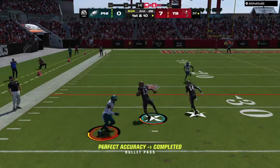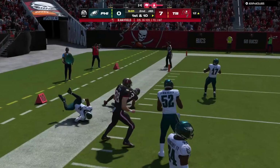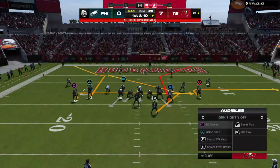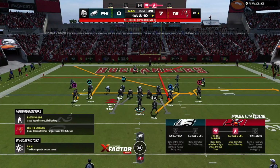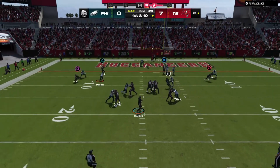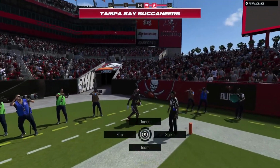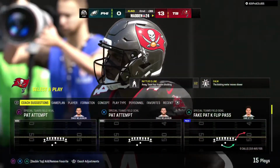A quick throw caught by Evans out wide. Here he goes left side. And he gets this one inside the 15, just a yard or two shy of the 10. Mayfield on 1st down. Godwin's got it. Touchdown Tampa Bay.